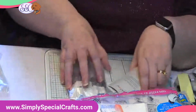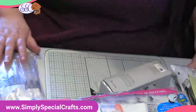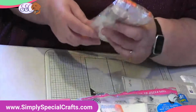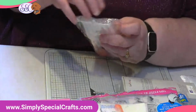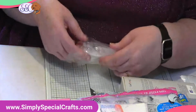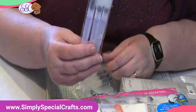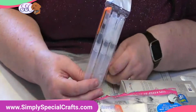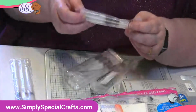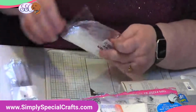And then there's also, did I not get it over here? There's also, yes, I did. There's also a set of 12 that kind of has a little bit of everything. This has the wider brushes we just looked at. They have flat brushes in different sizes. This one has pointed brushes in shorter brushes if you prefer a shorter brush.